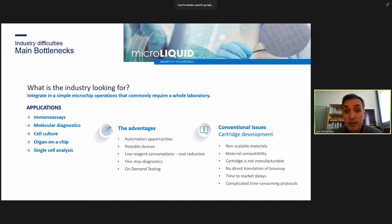The advantages are already clear, as already mentioned. They bring opportunities for automatization of the whole process, which is required to be delivered by the products. It allows you to generate portable devices instead of making the whole test in the laboratory. Reducing the volume of the reagents that you will require is a key part as well, as they are mostly quite expensive reagents required to perform the tests. And basically what you perform is a one-step diagnostic test, something which can be delivered to the user exactly at the spots where the test is needed, instead of moving the sample to a central laboratory.